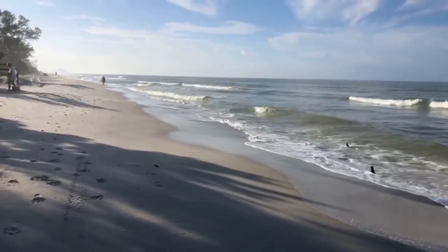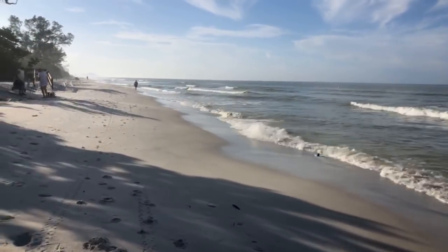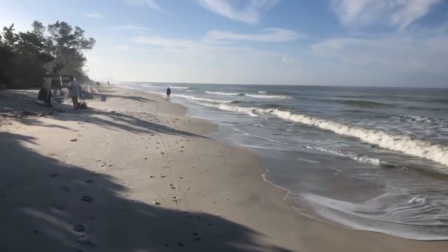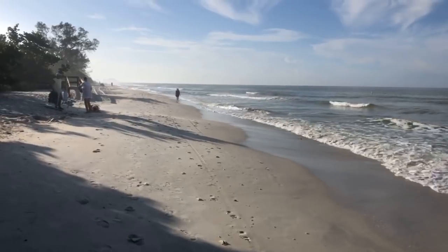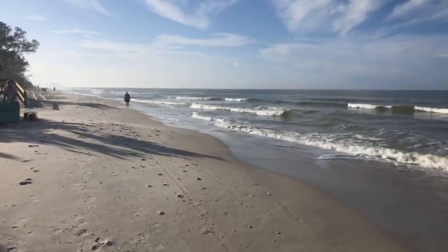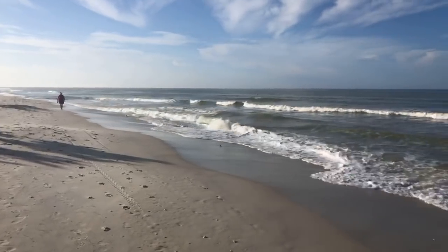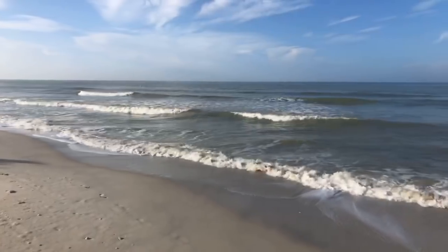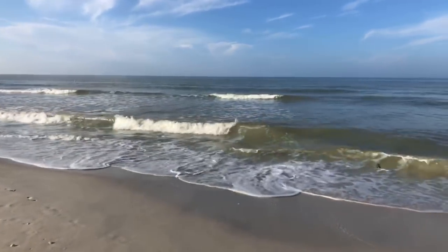Let's just hope this wind changes direction and blows this red tide away from us. It's really getting annoying. Spoiling people's vacations. Hurting businesses. Not to mention the marine life that's suffering and even dying.